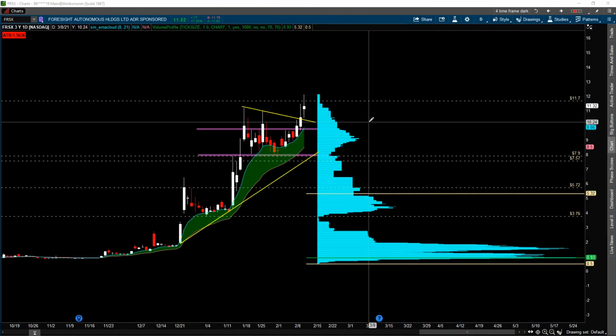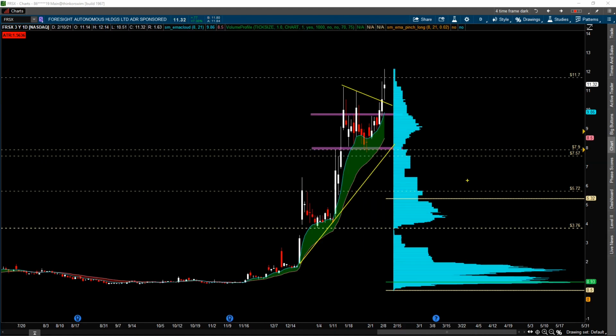In this segment, I'm going to talk about 3 stocks that are involved in the autonomous driving development area. The first stock that we're going to look at is FRSX, Foresight Autonomous Holding. You can see that it had made quite a move already ever since back in the November, December timeframe, when it was under $2. And today it actually got as high as $12.14.